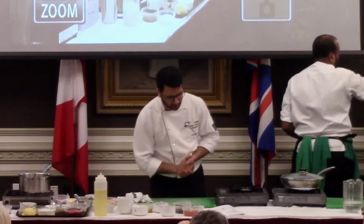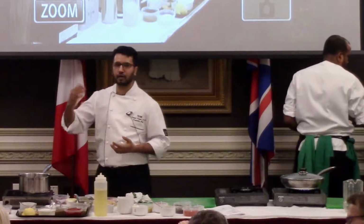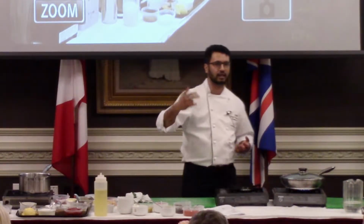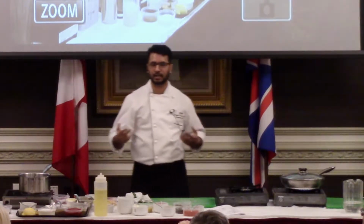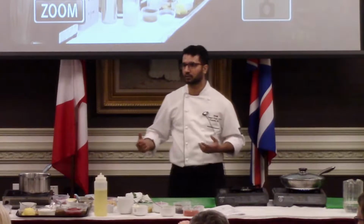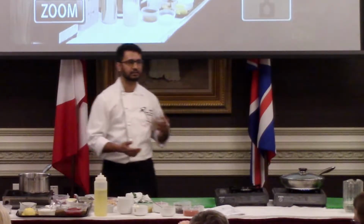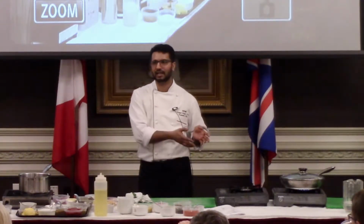But this lamb Rogan Josh, if you are an Indian chef working in an Indian kitchen, they will let you make two things. It's like if you work in Europe and you come as an apprentice and say, I want to work in the kitchen, for the first test they will ask you to make an omelette. Okay, so this is something in India.